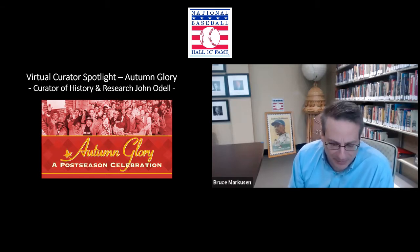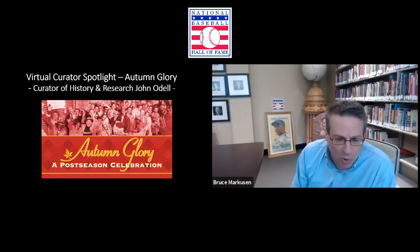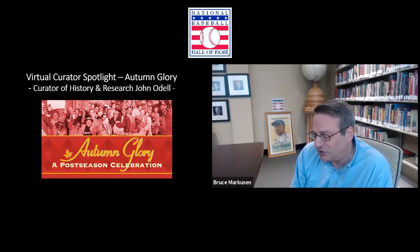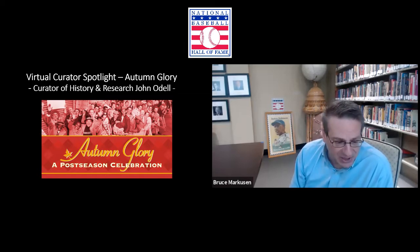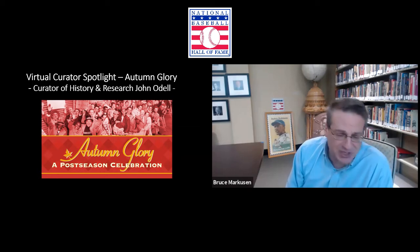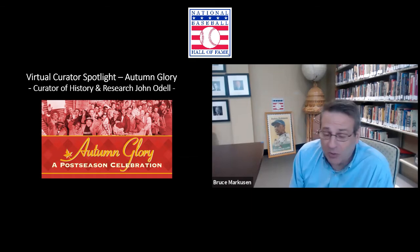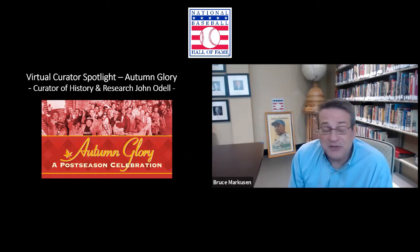I don't talk about the background to this room all that often, but this is a room that was renovated a few years back through the generosity of the Commissioner Emeritus, Bud Selig, who was a recent guest on one of our programs just a few weeks ago. This is the Bud Selig Room. He has used it occasionally during his visits to Cooperstown, especially during Hall of Fame weekend. And we do host our programs mostly from this very room.